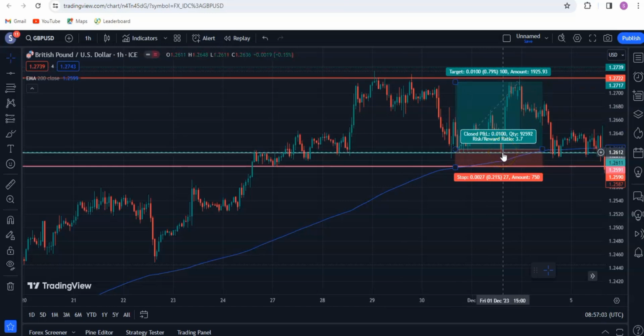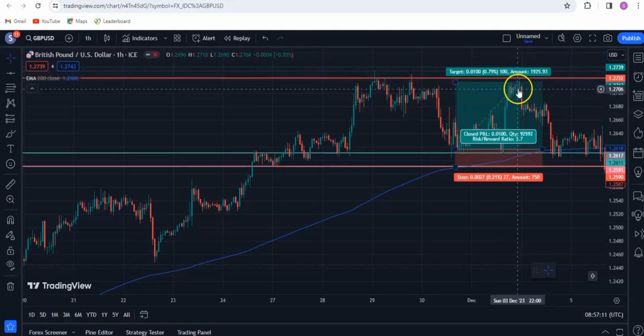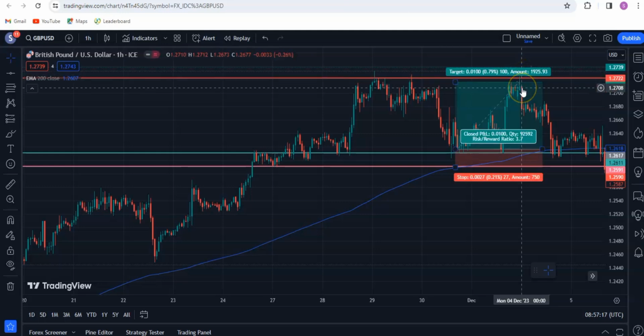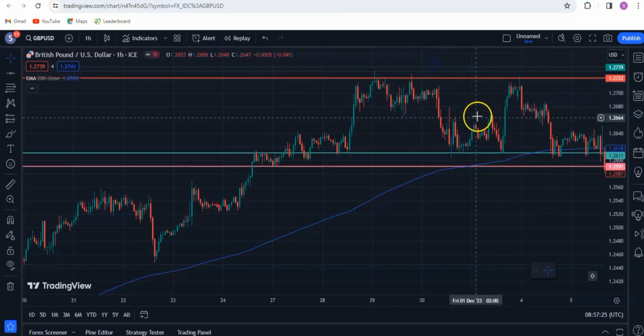support zone here, and before you know it, the market booms with a long candle. You can see our take profit was matched. This candle here matched our take profit and took us off the market, and then we have our profit. That is 100 pips, straightforward. That is it. You win. We've won this trade. Now look at what I'm going to do again.